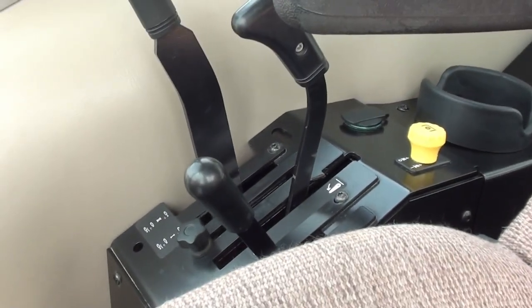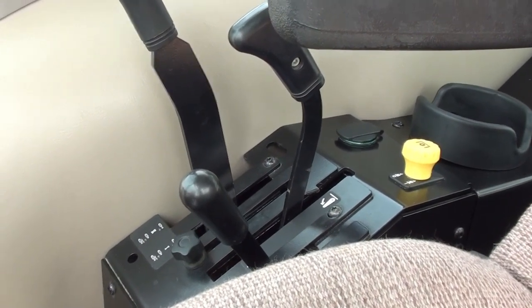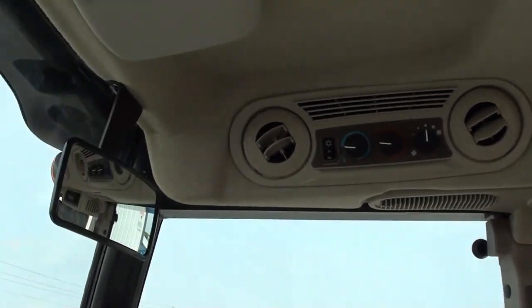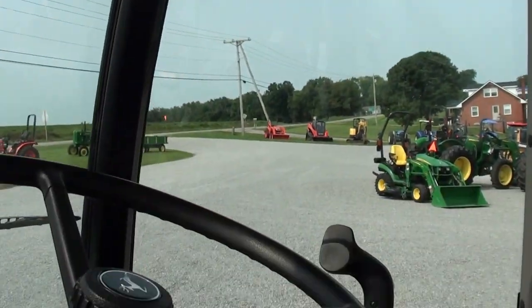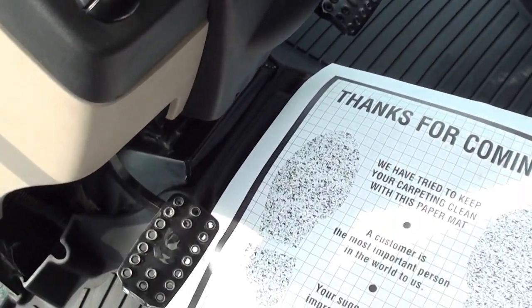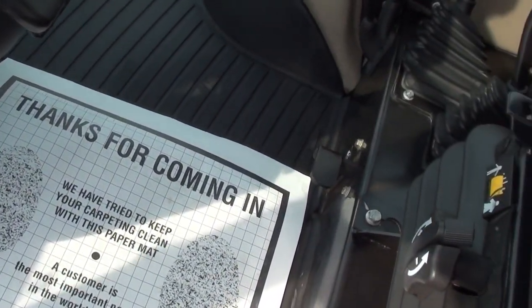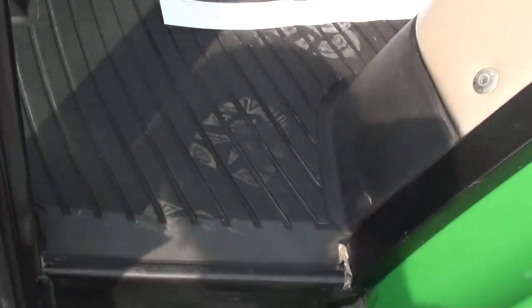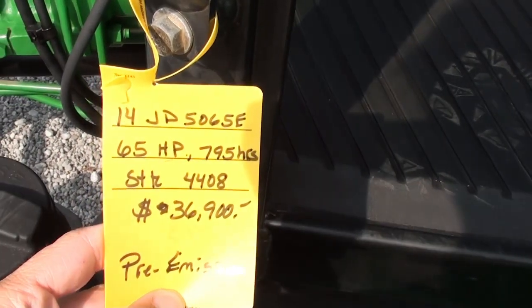3-point PTO and hydraulic controls over here to the right. Up top, we've got radio, climate controls, rearview mirror, and sun visor. Back down to the floor, you have foot throttle, individual brakes, clutch pedal, and differential lock back here. And again, nice clean tractor. Again, prior to all the Tier 4 emissions.